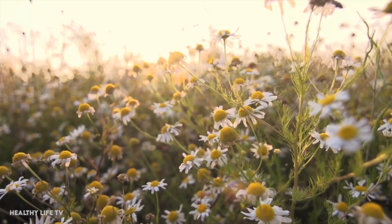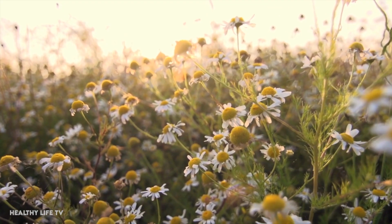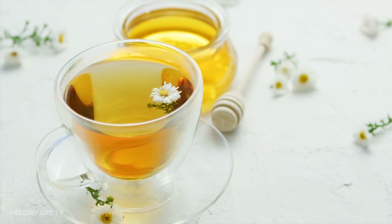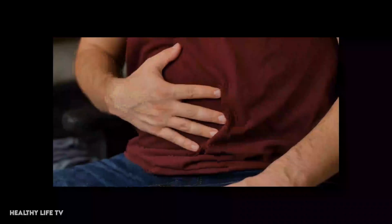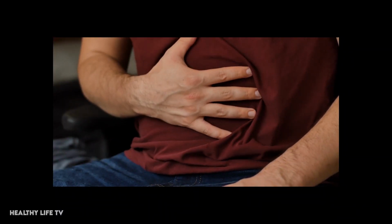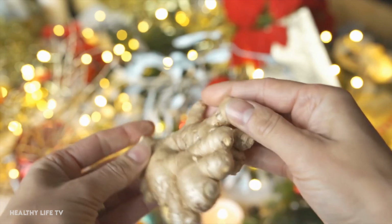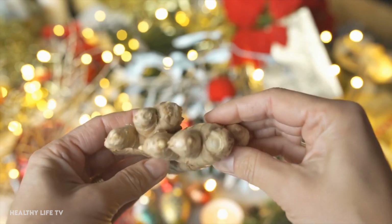Chamomile tea. Chamomile contains certain essential oils which are particularly advantageous for the digestive system. The magical herb can help in relaxing the nerves and muscles of the intestines and thus play a role in soothing gastrointestinal agony. Ginger. Ginger is another traditional bloating and indigestion remedy that is backed up by science.